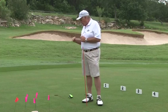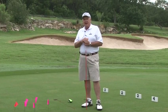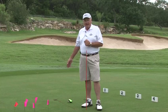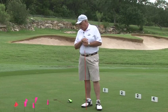And that's really important. So what this is going to do is, if you just tell them that the line of their putter, the face of their putter, is supposed to be perpendicular to the snap line, they can much more easily tell whether they're online or not.